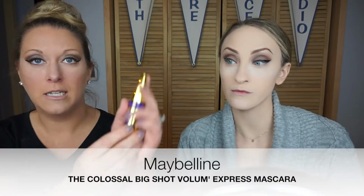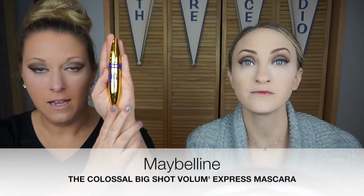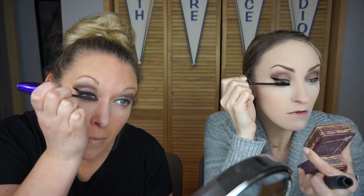And if you do make a mistake, you should have tons of Q-tips. You can either use your Q-tips with a little bit of water or definitely some eye makeup remover on there. So, finished eyeliner, mascara. You guys will have a Colossal Big Shot here. Love that stuff. I just kind of prepare my lashes a little bit before the false eyelashes, just to give them a little bit of length.